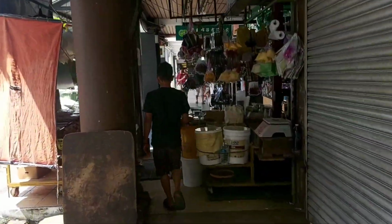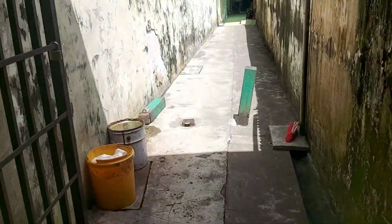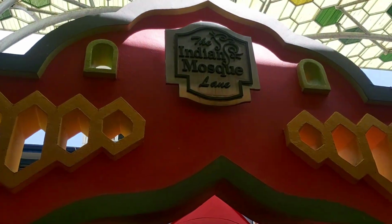Walking, I came across this spice shop, and beside this spice shop there's a small little lane. Barely 5 feet wide beside the temple perimeter, and this happens to lead me to the other end of the street here. This is part of the mosque. And this alley leads me to what they call Indian Mosque Lane.